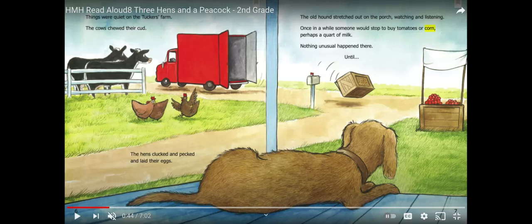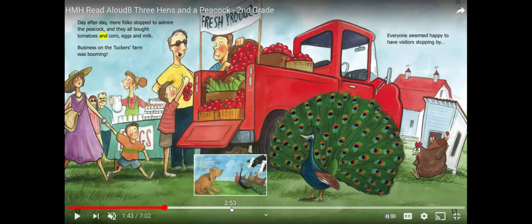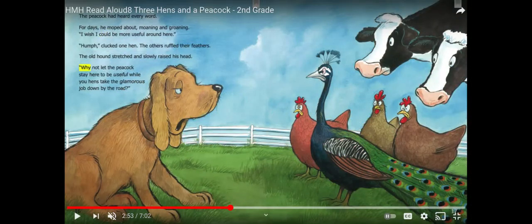Okay, so let's talk a little bit about our book. Why does the peacock get so much attention? Yeah, he definitely has beautiful feathers, doesn't he? So people stop to admire him. Why does this upset the hens? Yeah, they think that he's not doing any work. They think they're doing all the work because they lay the eggs. Who has the idea for the peacock and the hens to switch jobs? Yeah, the dog, the old hound dog. It's his idea for them to switch.